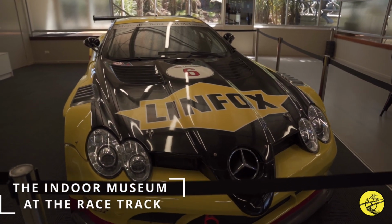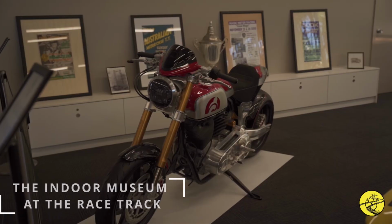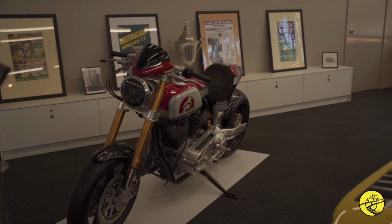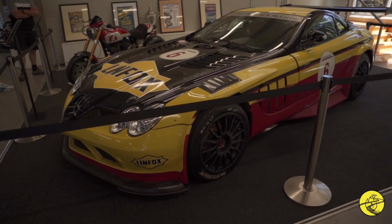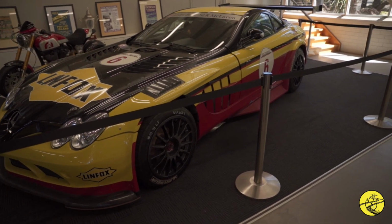Unfortunately, there was a private event on, so we did not get to see inside the racetrack, only a view from the fence. Although there is an indoor museum that you can visit and see some of the bikes and some of the cars that race around Phillip Island's racetrack.